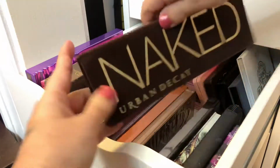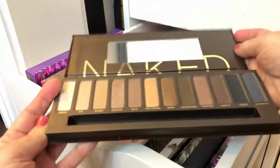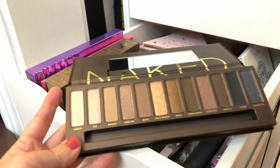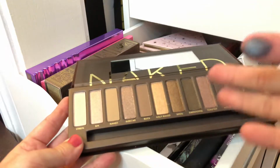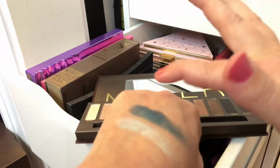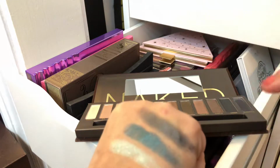And then I have the Urban Decay Naked, the original. And it looks like that. Again, typical of Urban Decay. But this gunmetal shade is stunning. Love it.